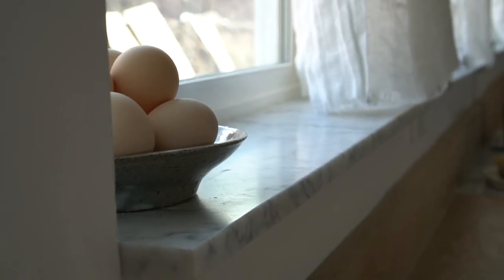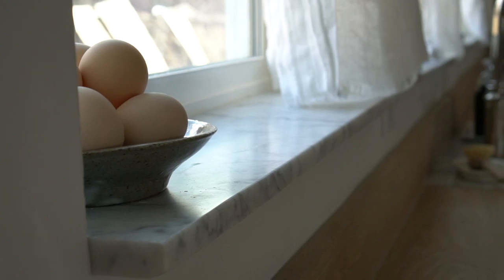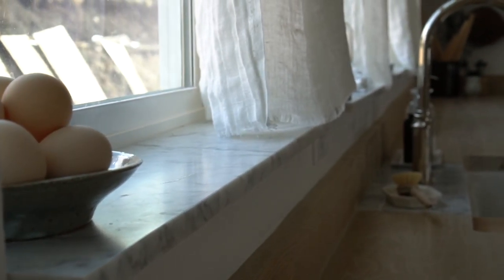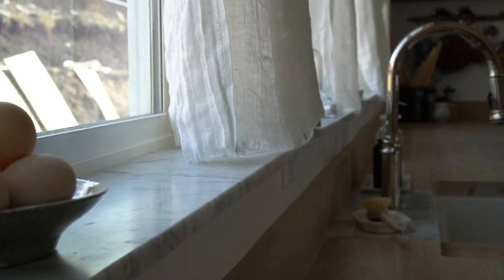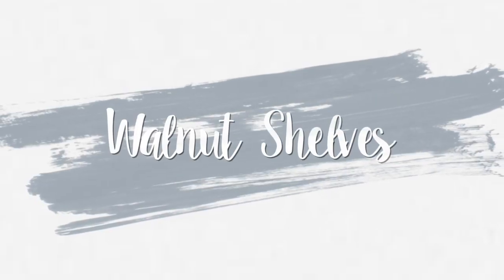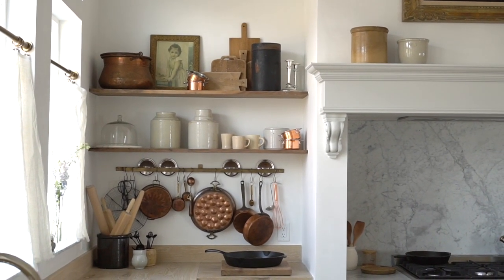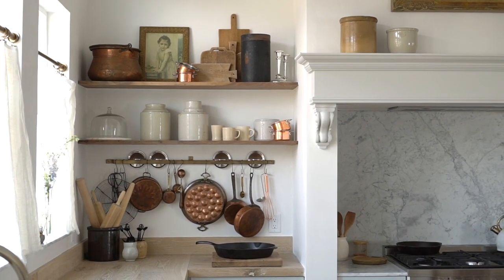We also added marble shelves to the base of the window sills, which makes them easy to wipe down and so pretty to stash some of my favorite little things. And we did some more open shelving on this other side to display pretty unique finds and useful kitchen items. My husband made these shelves out of dark walnut wood.